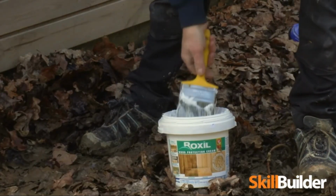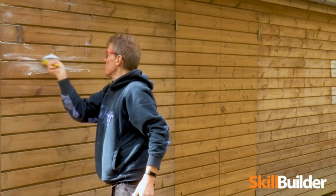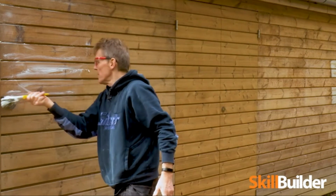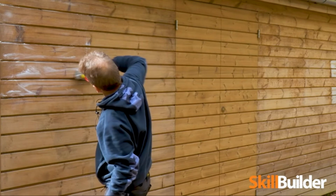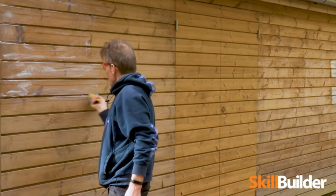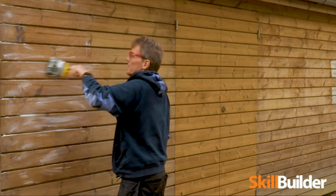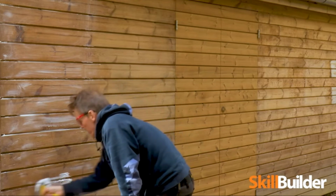Slightly tricky this because it's got all these grooves in with the shiplap, and I want to make sure that we get it into those bits so that when the water does run down, it doesn't want to sit in those grooves. So I'm not being shy about this. I'm putting enough on, call that roughly halfway down there.